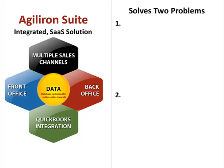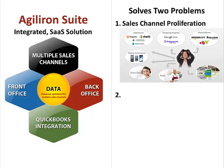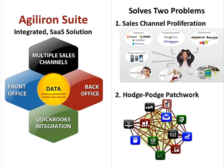The Agiliron Suite is an integrated software as a service, or SaaS, solution that addresses two widespread problems for small and medium-sized businesses. First, sales channel proliferation, and second, Hodge-Podge Patchwork. It takes 2 minutes to explain both.